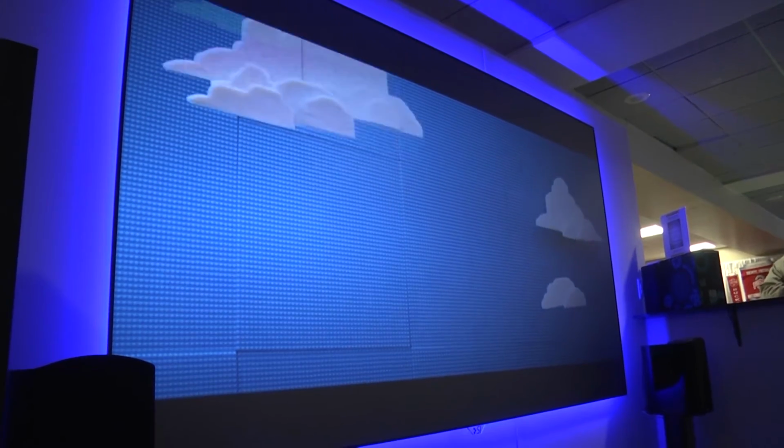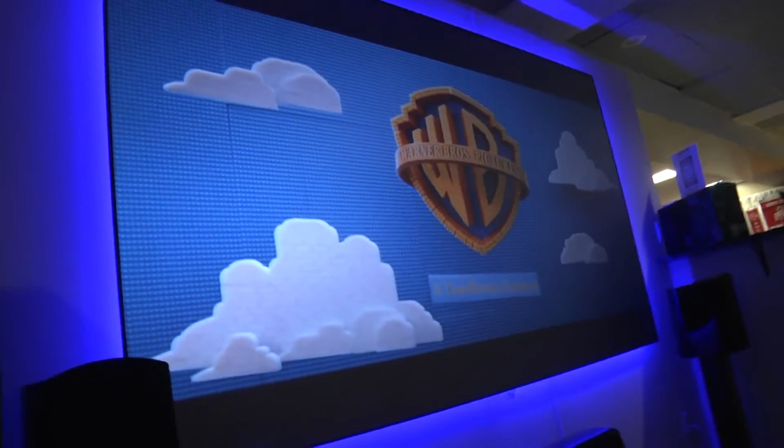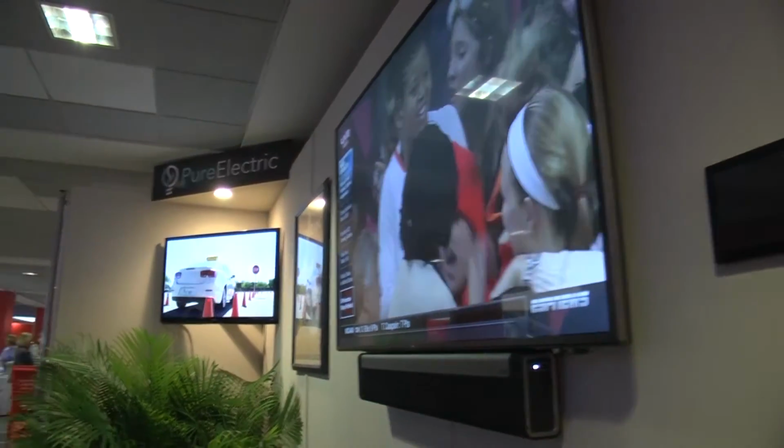The main thing that has happened with projectors over the past 5 years or even 10 years is the increase in brightness versus the cost and picture quality. Picture quality has gone extremely high. Cost has come down a lot, and the brightness has allowed you to put them in more spaces that you normally would not have been able to put them in.